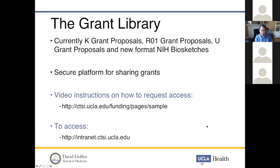And the way to access it, you can see the link here, which shows you a video instruction on how to access. There was a question in the chat about, do you need a UCLA ID to access it? No, you don't. There are explanations for how you access it. You just need a CTSI account, and a CTSI account doesn't require you to be a UCLA employee or have a UCLA ID, but you will have to apply for access, and it's all in there. But if you have questions, just email us. You can email Lisa. You can email the CTSI, and they'll give you step-by-step instructions on how to get an account and then access our grants library.